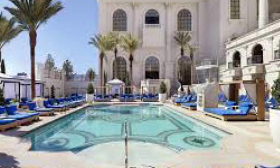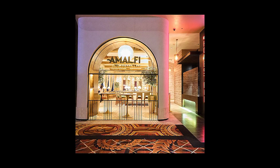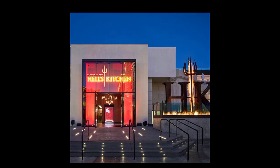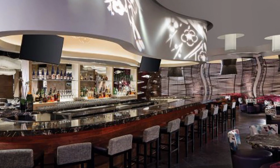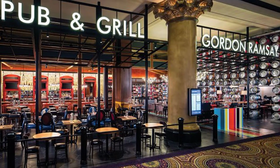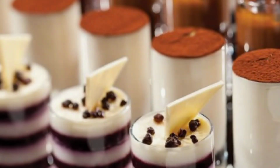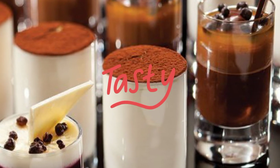It's got a number of pools at Caesars that you can enjoy. The food is marvelous. They have a lot of high-end things. This is Amalfi's, which is a Bobby Flay. Here's a Hell's Kitchen, which is a Gordon place, because, hey, we need more Gordon places. Nobu, which is a very top-line Japanese sushi place. Oh, here's Gordon Ramsay's Pub and Grill, which actually I think is probably his best restaurant here in Las Vegas. Just lots of different options, steak houses, all sorts of fun stuff.